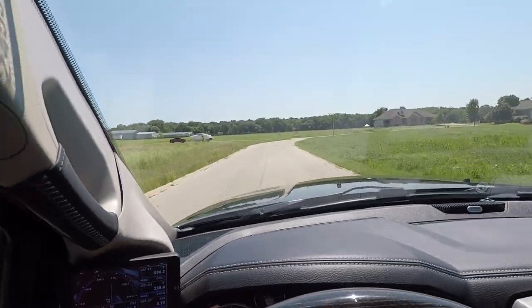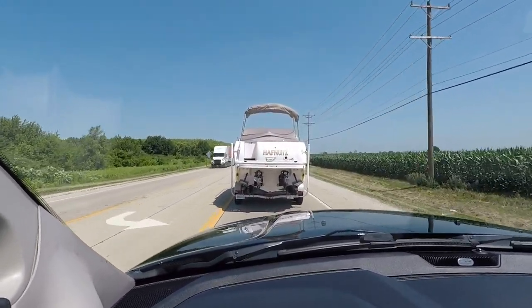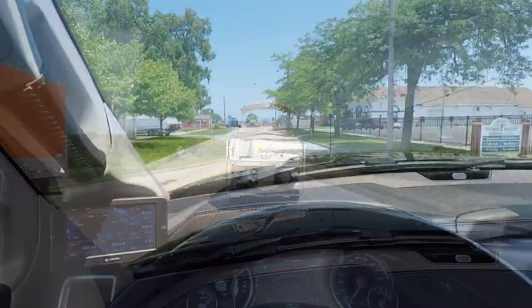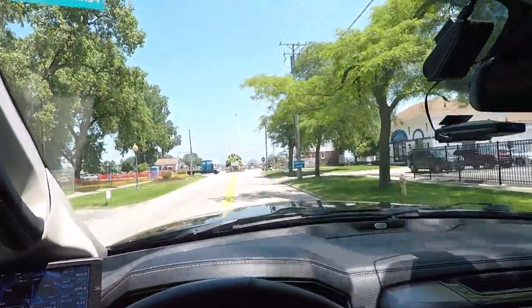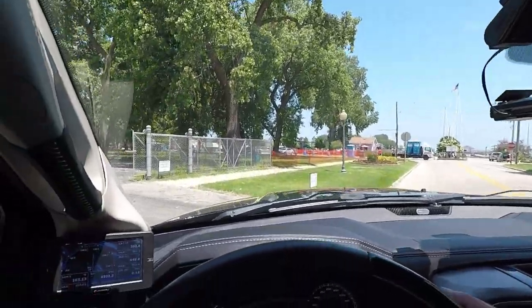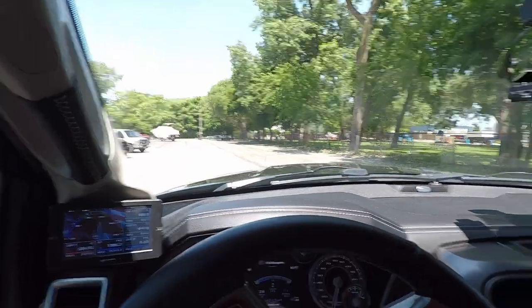We're off and running. We have arrived at Waukegan. See the water way out there. Getting ready for the festival. So we go here into the parking lot, and we're gonna get the boats ready to put in.